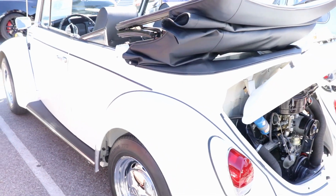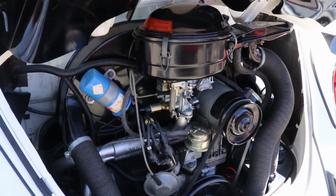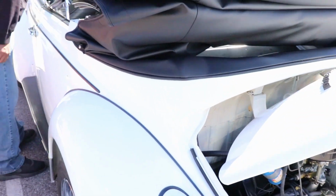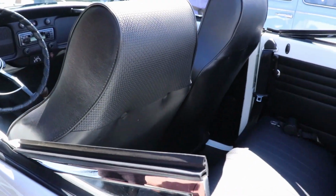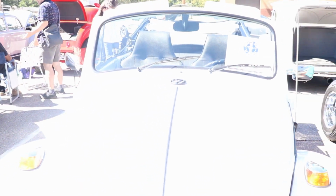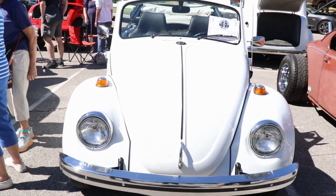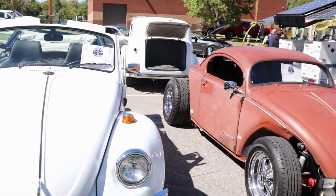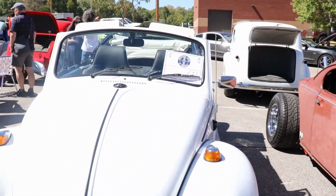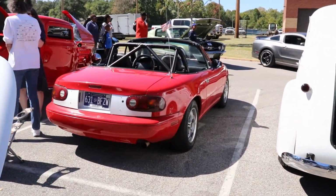Clean too. I think this is his also. Convertible. Kyle, what do you got, two? Yeah, these two right here. They go to your family first. Yeah. They see you. Yeah, a Miata with a cage.